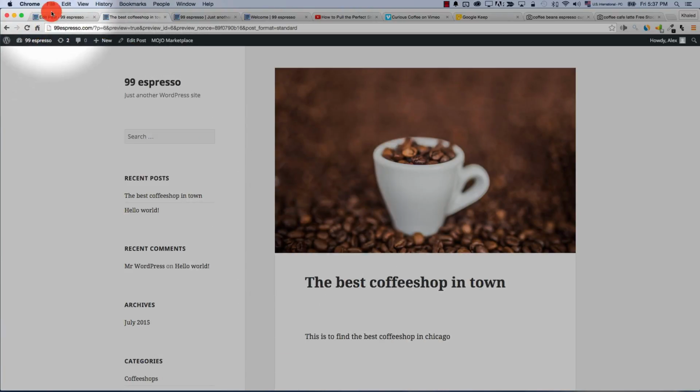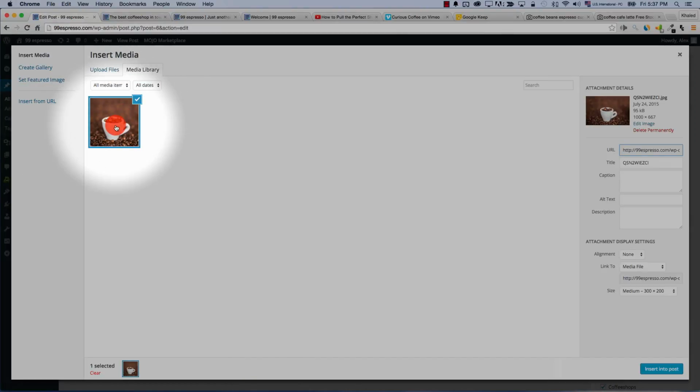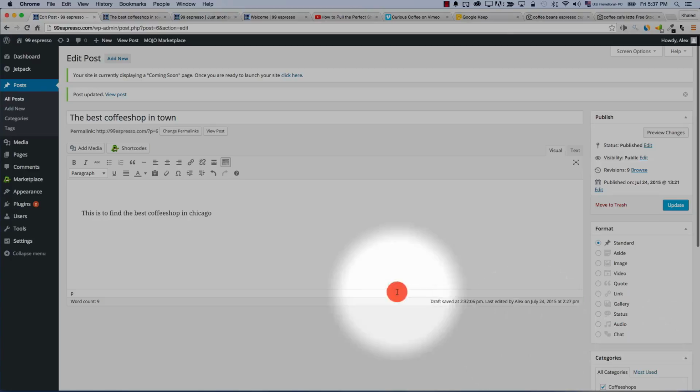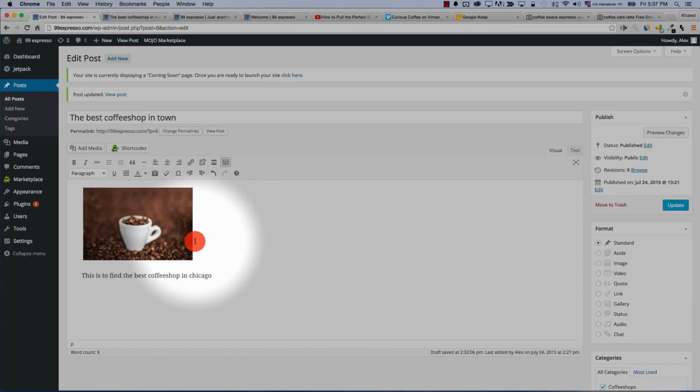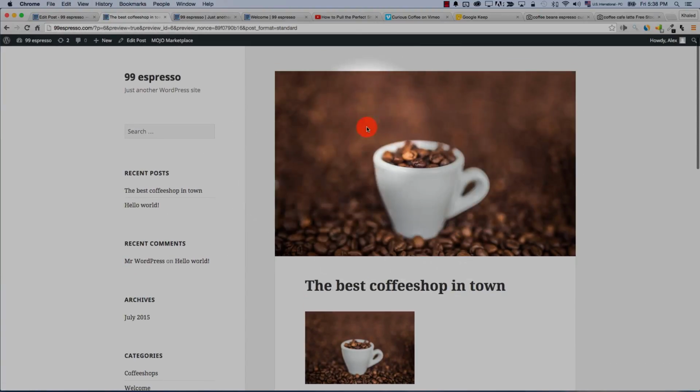I can still add more images inside the post. Let's come back here, add media, and I'm just going to choose the same image again and insert into post. And now the same image has been inserted into the post. Let me preview. Now I have the same image as a featured image and as an image inside the post.